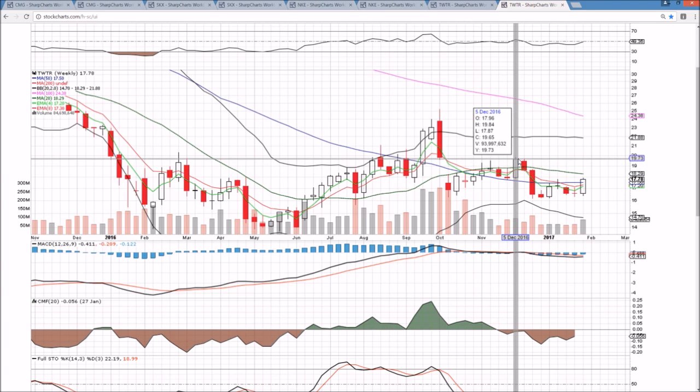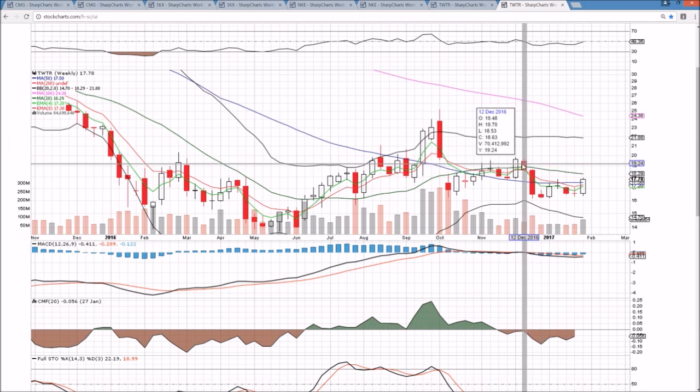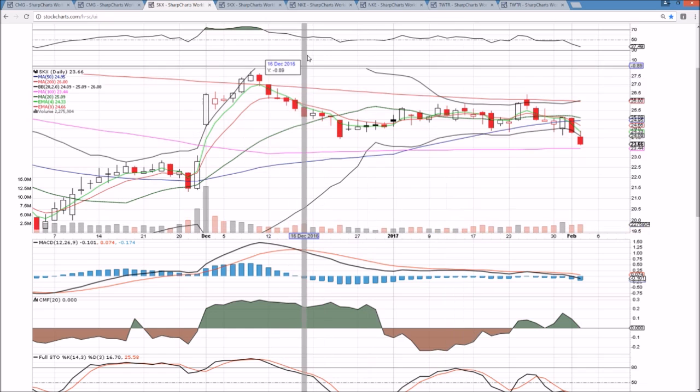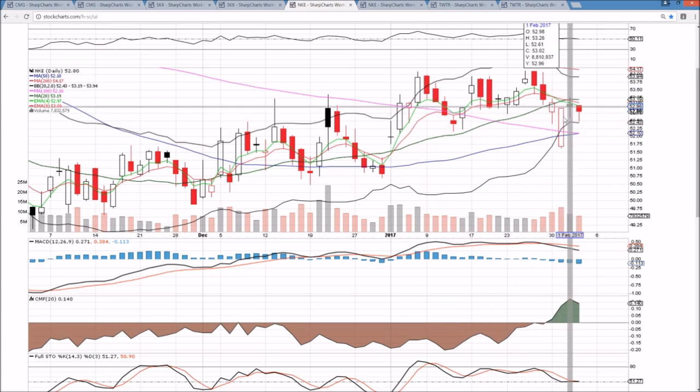And our major resistance to be watching is 19.84 to maintain this lower high, lower low pattern that is on the weekly time frame over the past 4 months. So that's what we're looking at for all these names. Nice follow through for SKX bears. Waiting for NKE to look a little bit more convincing to the downside as well, although we're on our way.